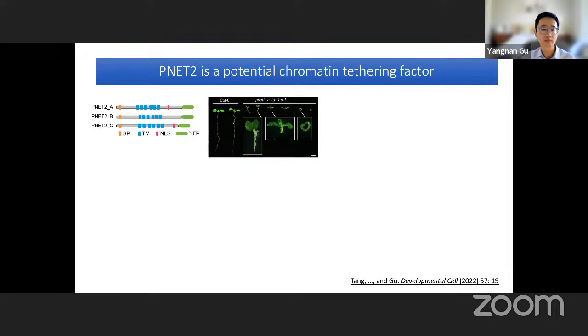Apparently, this protein is very important, because the triple knockout of the PNAT2 genes shows very severe phenotypes in Arabidopsis. Some of the seedlings do not have shoots; they only have hypocotyls and cotyledons. Some of them do not have roots; they only have hypocotyls and cotyledons. And some of them don't have any shoot or root; they only have the cotyledon part developed. So apparently, it is very important for development.